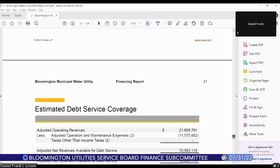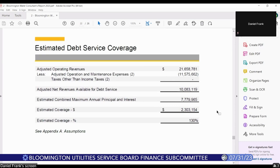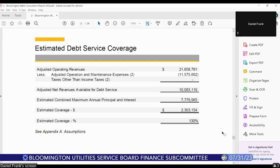And that's what's important in a financing case, is the coverage. So we come down and we have operating revenues adjusted for the second phase of the rate increase of $21.7 million minus your current operating expenses. So you have revenues available for debt service of about $10 million. Your total outstanding annual debt service that you'll be paying from the water utility, $7,779,000, so that you have coverage of 130%.